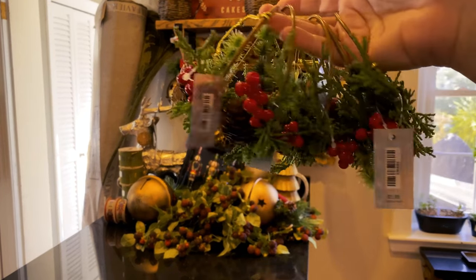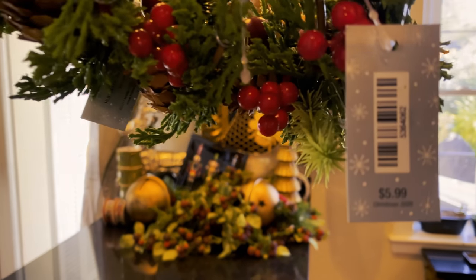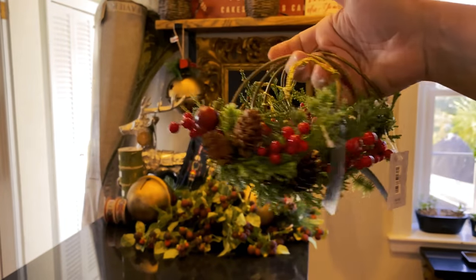These sweet little golden rings came from Hobby Lobby as well. Originally $6. I purchased them 50% off.